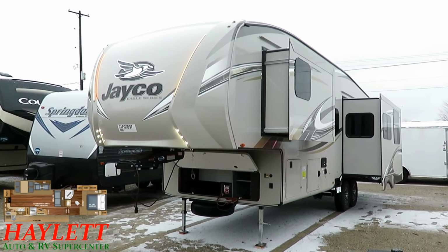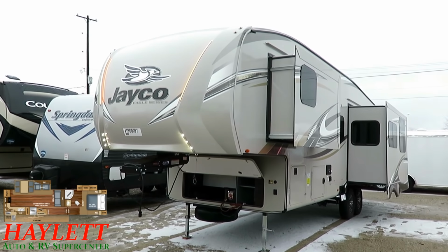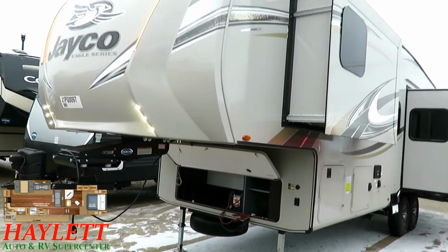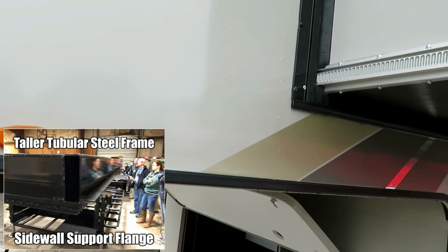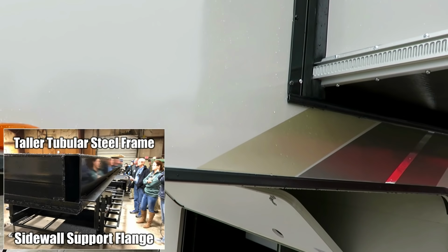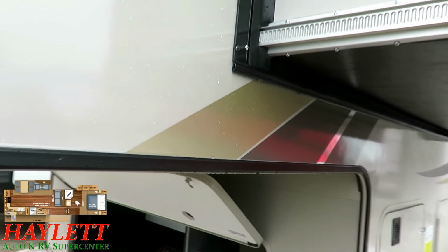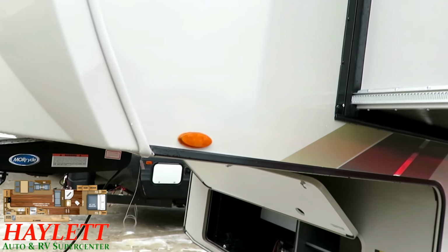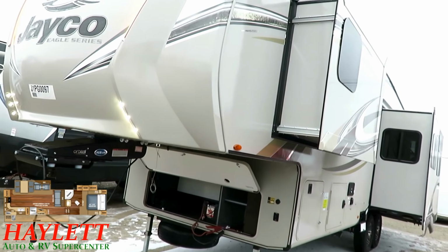The chassis people say, you guys are nuts, you're overbuilding stuff. And they say, we don't care. That's who we are. It's part of the reason why they're the upper deck of these Jaycos. That's why they don't have pre-cracked fiberglass. Because they use a thicker tubular steel upper deck support system, and they actually have additional little flanges that support the sidewalls, so they don't have to pre-stress crack their fiberglass right here by the bedroom. Which, again, there's nothing necessarily wrong with that. It's just that they don't want that to happen.